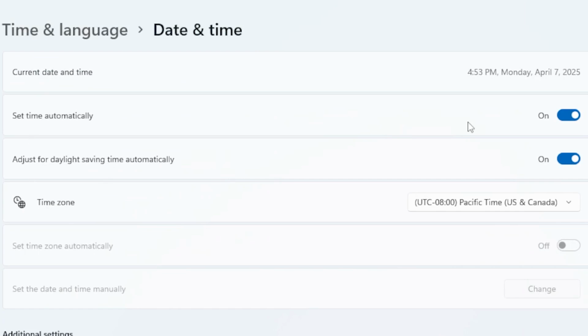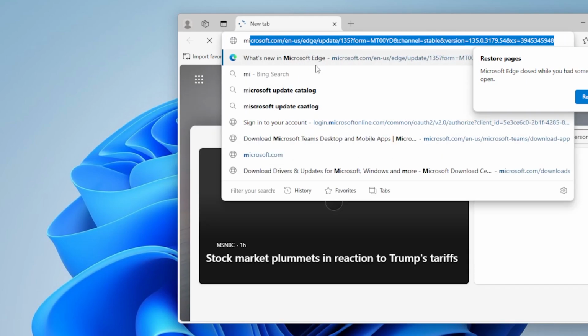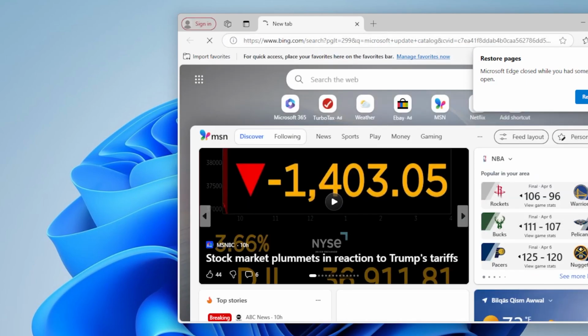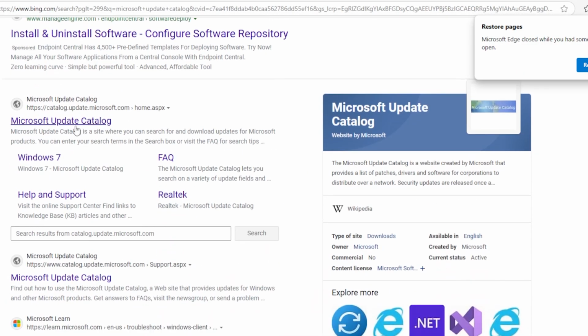If none of these solutions work, try updating Windows manually. Open your browser and go to the Microsoft Update Catalog website. Search for the latest update for your system, download it, and install it manually, and that's it. Now you know how to fix the Windows 11 update error: your device is missing important security updates.